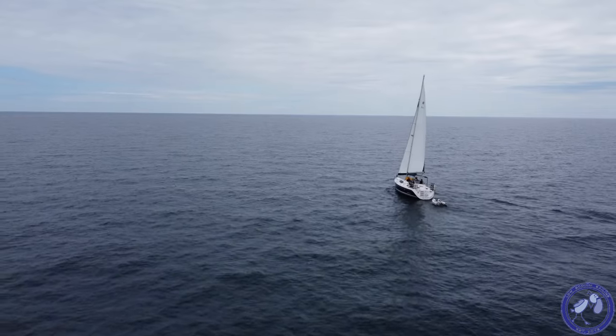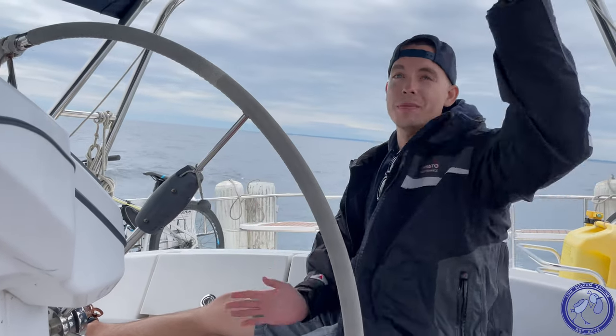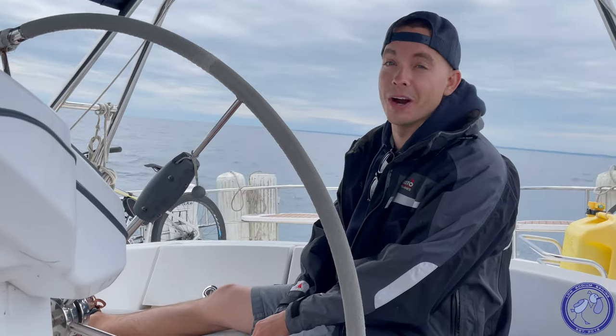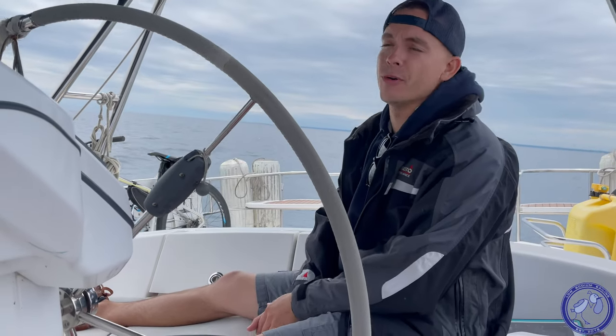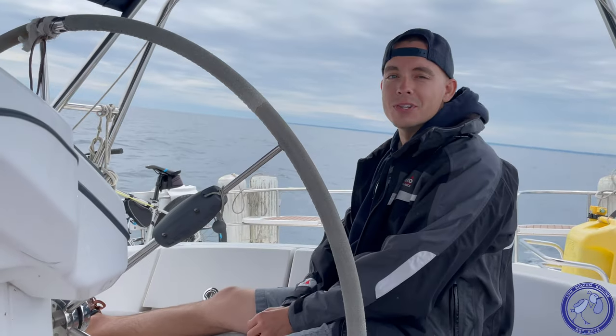We're just trying to make it basically to the other side of the lake because the wind's going to kind of shift and maybe be in our favor, but it looks like really light. So we are motor sailing right now at about 4 knots. Anyways, you know, not too shabby.